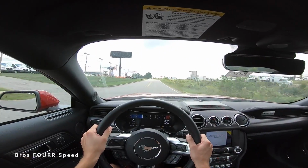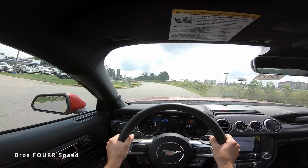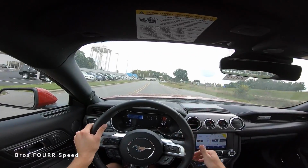And then just kind of driving normal again, we have some turns coming up. This is a good all-around sports car. I think it really does have that blend of muscle car and sports car and daily driver normal vehicle.